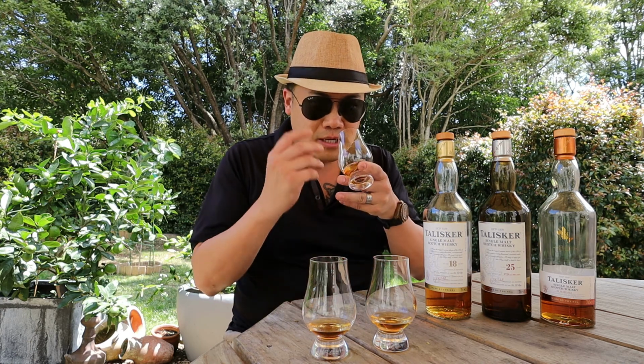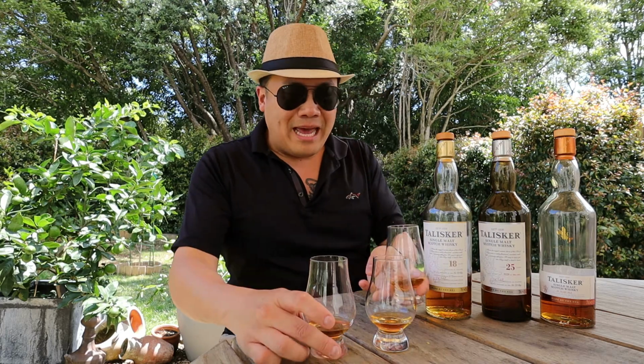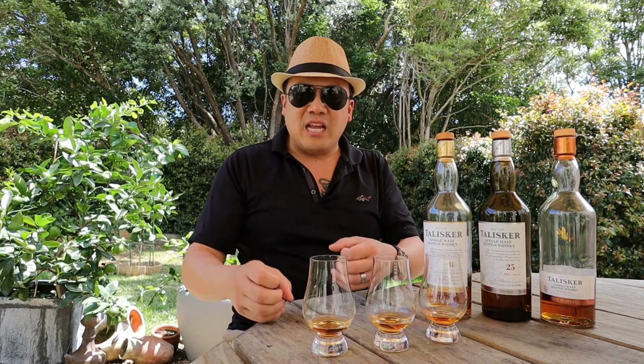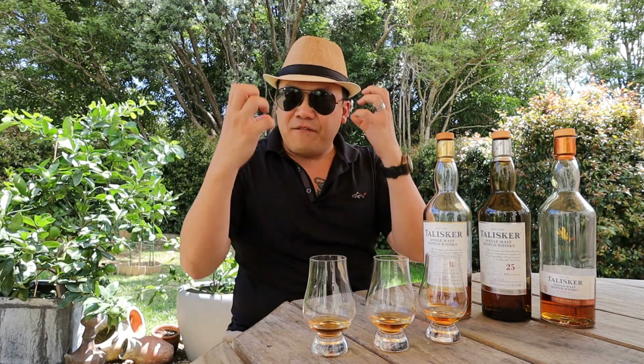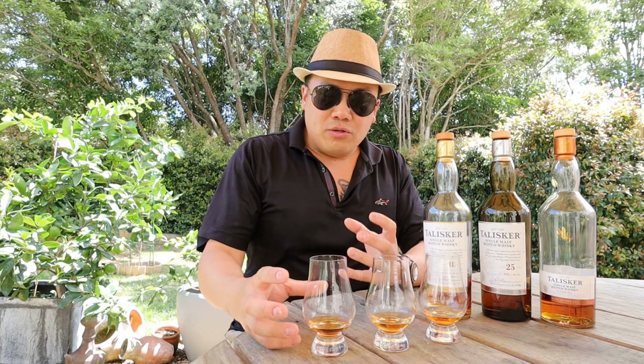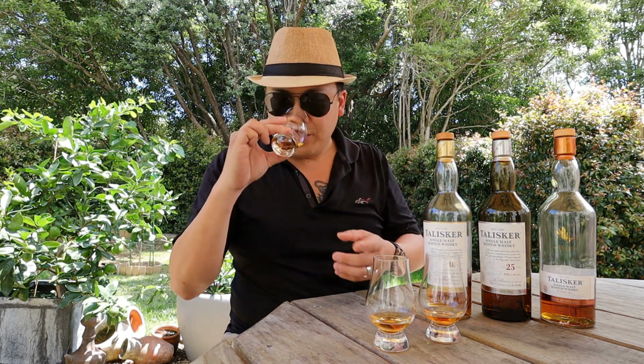So you've got that sootiness, that candle smoke on the 30, but the 18, wow, the difference. The 18 is like a young fire, it's just starting, heavy smoke, some peat, not so sooty. It's super sweet, but also super spicy, with a strong hint of ginger.